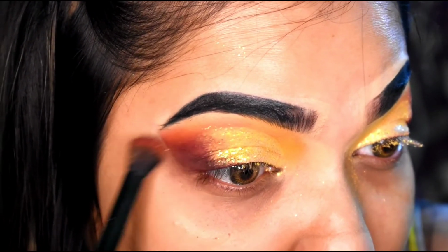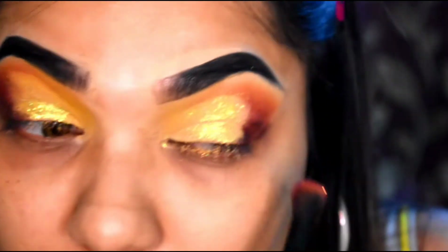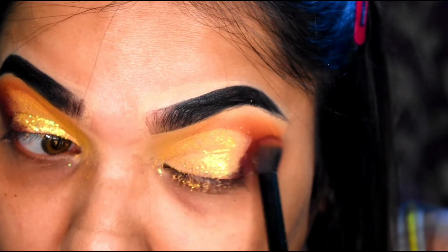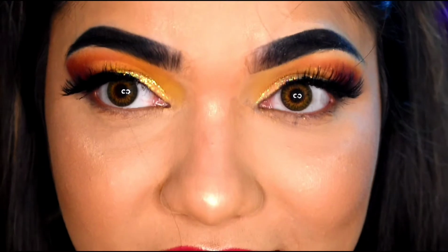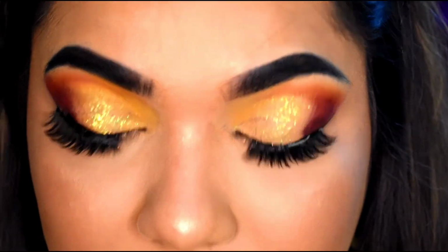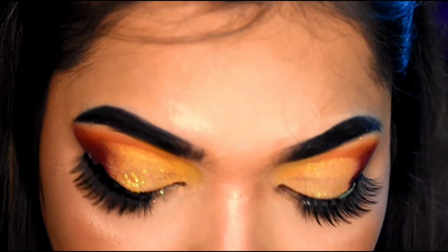I actually tried to use most of the shades in the palette so that I can find out how they are really working, because I don't know after this in which video I'll be using this palette. So guys, as you can see, I am back with the entire face of makeup, and I have got a base for my lower lash line as well.